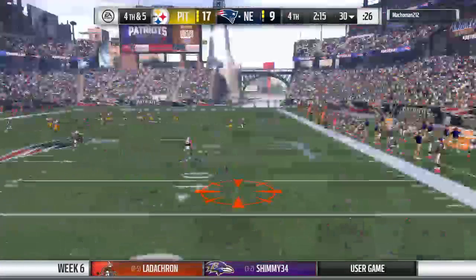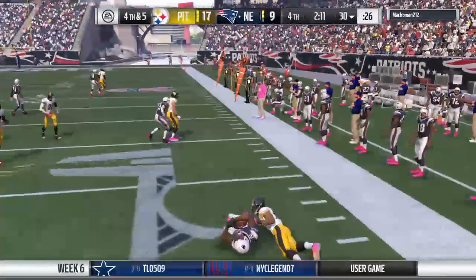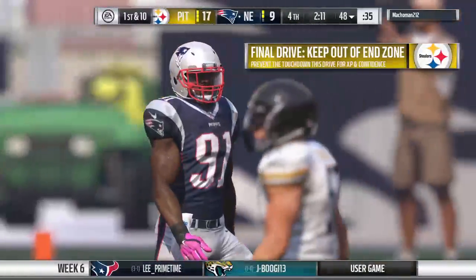Averaging over 50 yards a punt so far, as this one's away. He'll take it at the 42. Only 29 yards on the punt there. Definitely not his best. And the offense will come back onto the field for the 1st and 10.